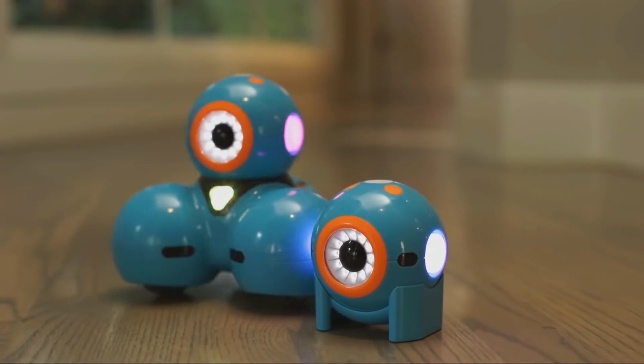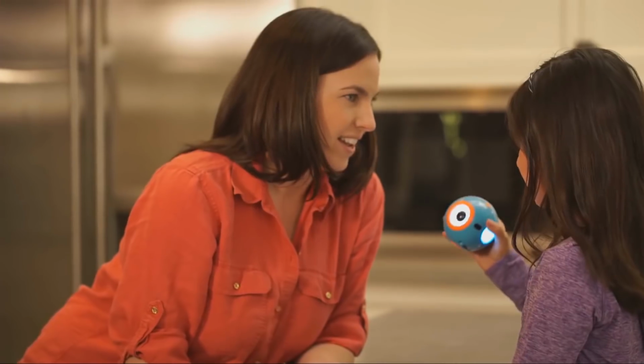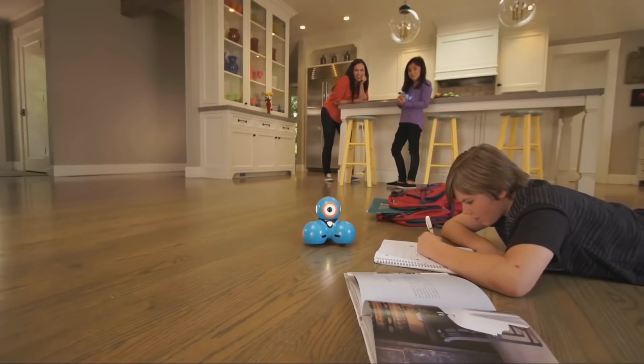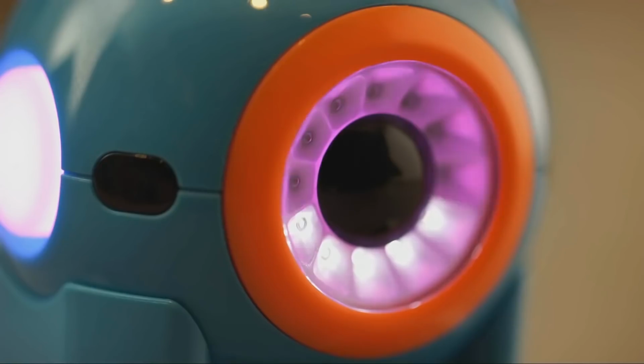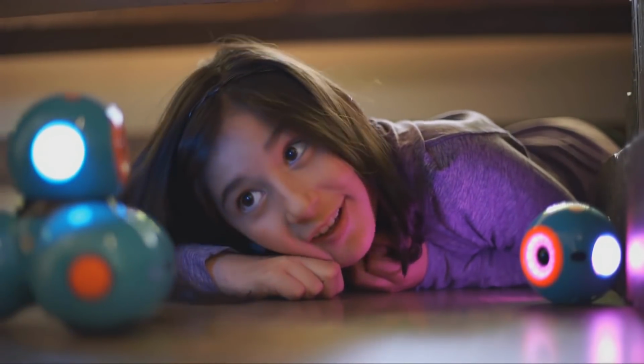Dot is even more fun with our Dash robot. With our Blockly app, your kids will invent endless ways to play with the two. Dot is the best introduction to coding and robotics with hands-on play. The Wonder app is available on phones and tablets, and Blockly is available on tablets.